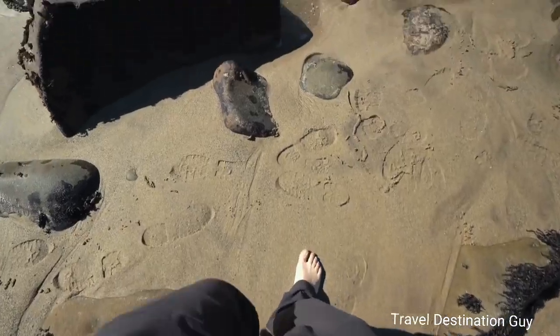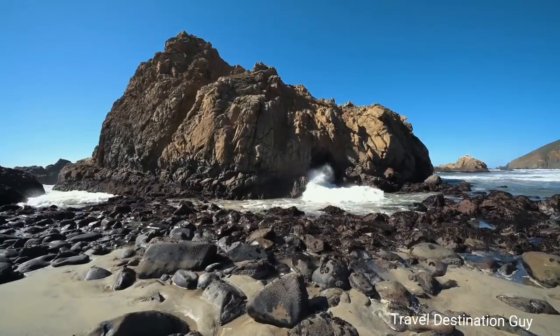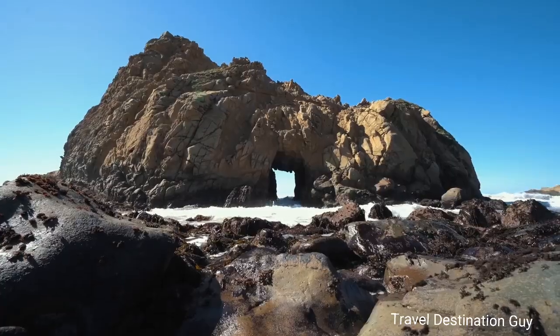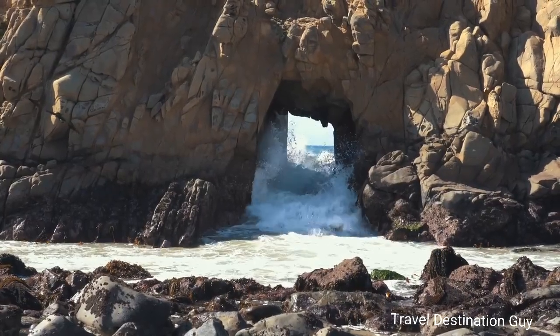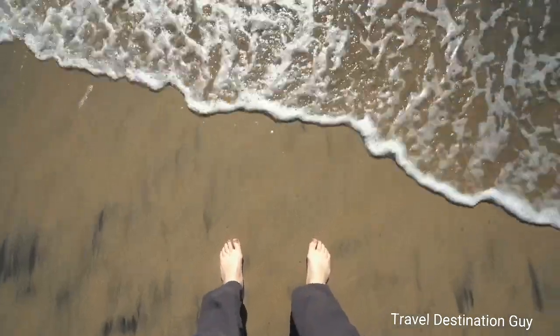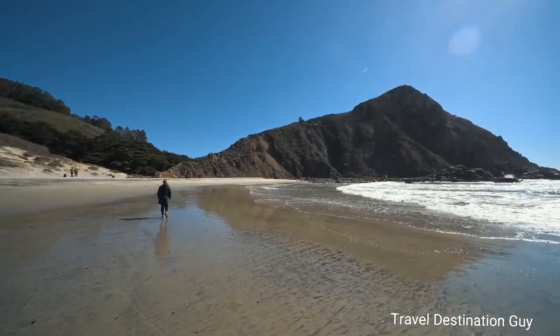Pfeiffer Beach is located within Pfeiffer Big Sur State Park, which encompasses more than 1,000 acres of forested land and includes several hiking trails and campsites. The beach is also home to a variety of wildlife, including sea otters, harbor seals, and numerous species of birds.